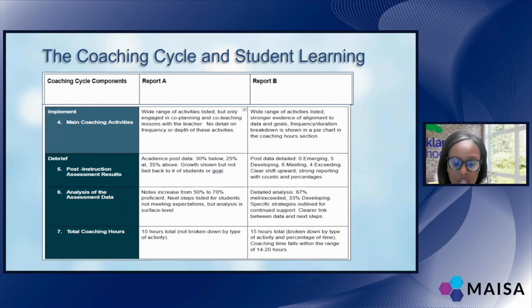during the implementation, in both reports, the coaches and teachers engaged in a meaningful number of activities, but report A only focused on co-planning and they did some co-teaching together. So that report didn't seem as though the coaching cycle was as well-rounded. You might be able to get more information on students and their progress as you change up those different core coaching activities. Where report B had a wider range of those different coaching activities.